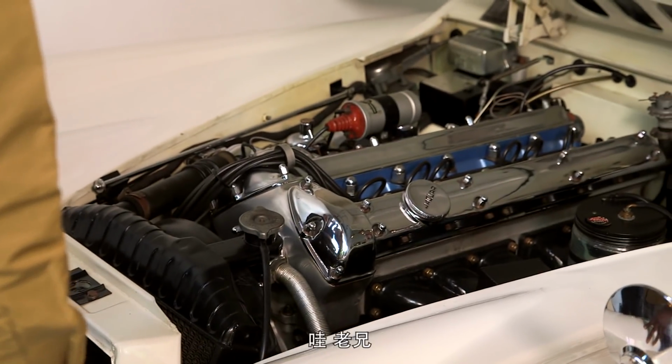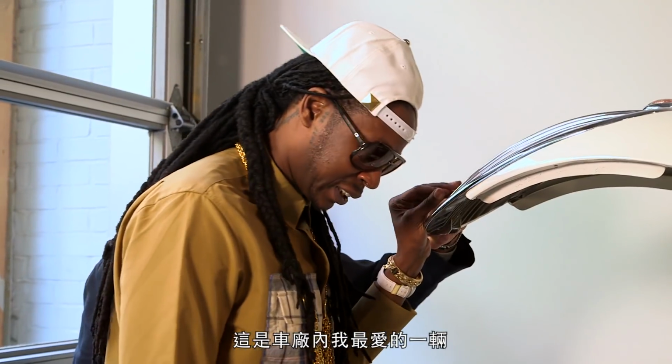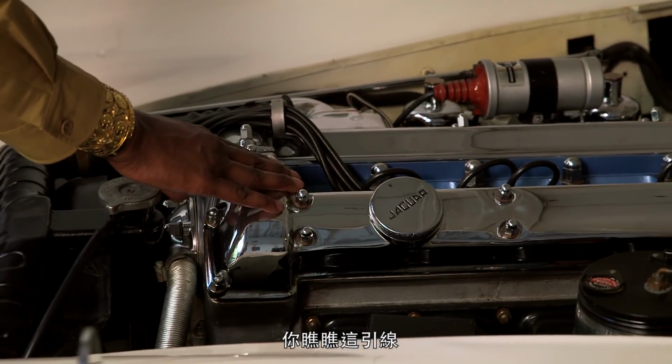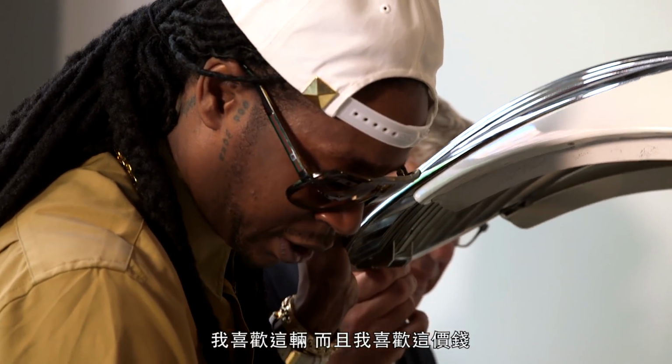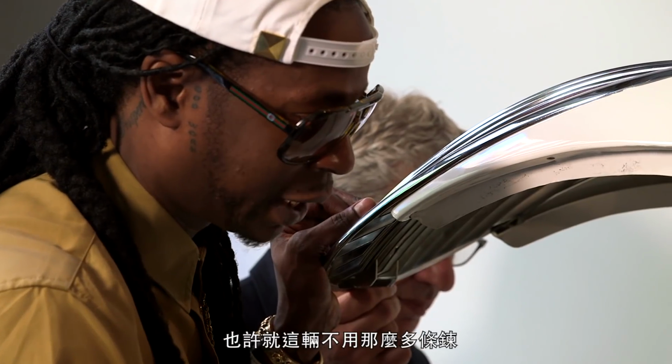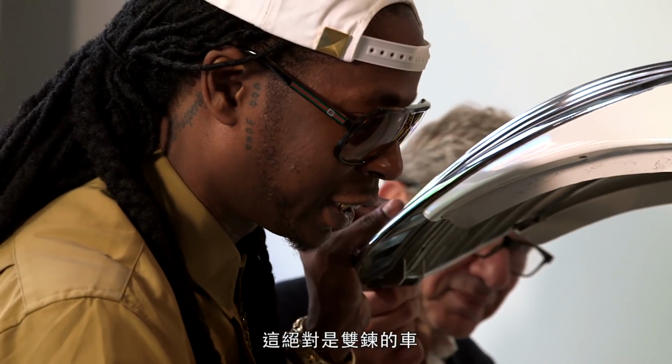1960 XK150 Jaguar. God. Now take a look at this. Whoa, bro. Isn't that pretty? No, I think this is my favorite car on this lot, bro. Look at these signals. This is only $135,000. I like this one. And I like the price. And there's probably not as many chains. This could easily be a 2 chain. Definitely give you 2 chains.